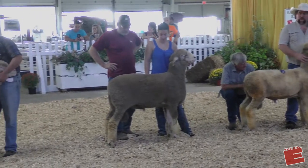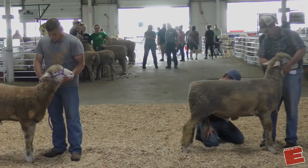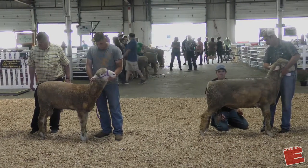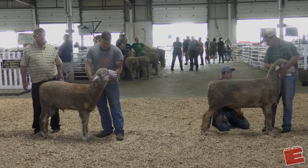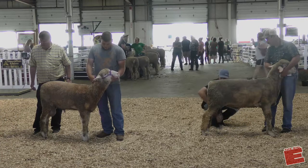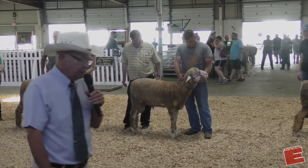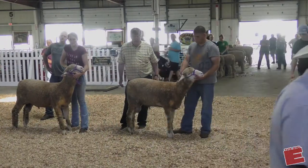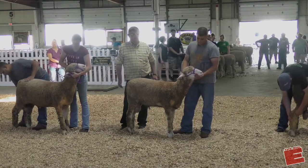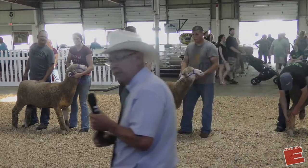Got a ram in fourth. There's just not quite as much to him, and he tends to want to roach up a little, but pretty correct on those feet and legs. Certainly the fleece is yoking a little, but it's very, very even. Much could be said about the heavier made ram in fifth. I'm starting to get into some really small testicles as I get down to the end of this class, and I'm looking at some mouths, and quite frankly, there's a couple I can't use because I'm afraid they may not hold teeth till 3 o'clock this afternoon. Thank you.